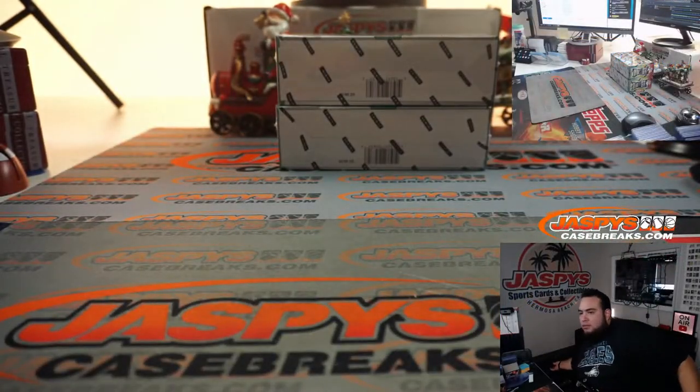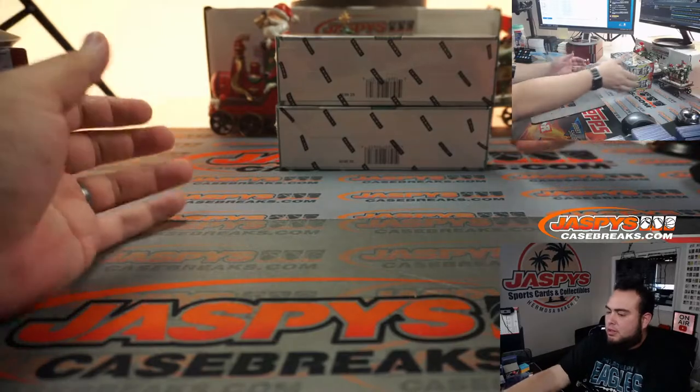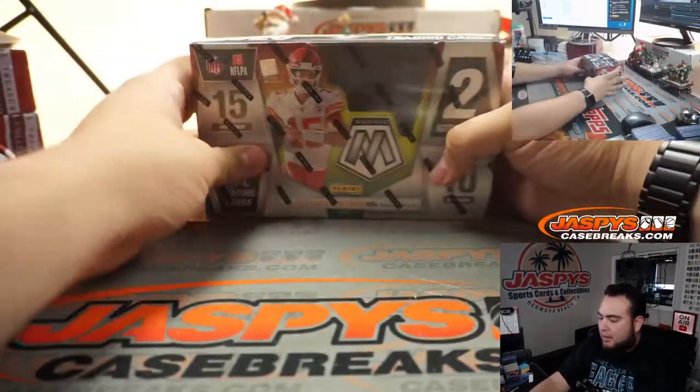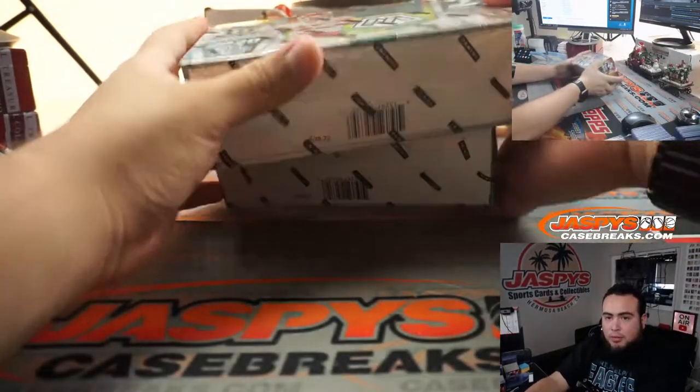Also, we opened up a case a couple weeks back, and I know we've probably been doing these steadily, and so you can see this is break number 4. I just grabbed 2 random boxes from that case, and like I said, it's a 2-box hobby break, Mosaic.